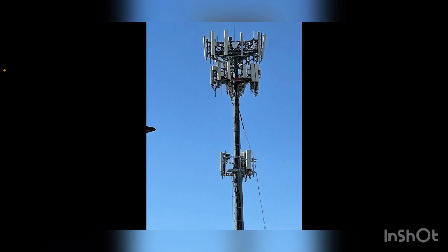I will keep tracking these build outs. Hopefully they continue at a solid pace. But 2 cell site co-locations in 3 days, I think that's pretty impressive.